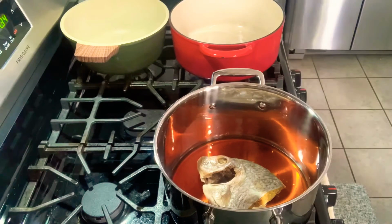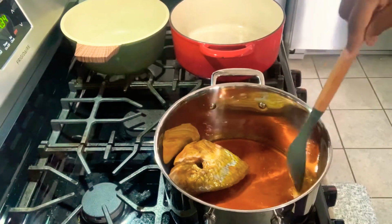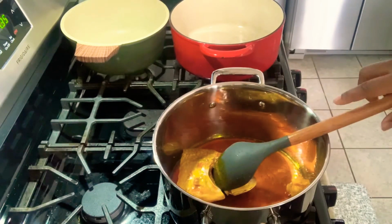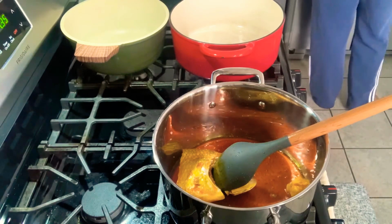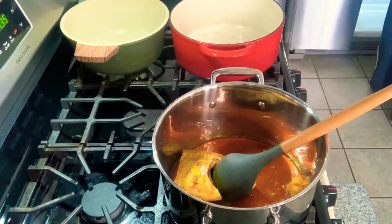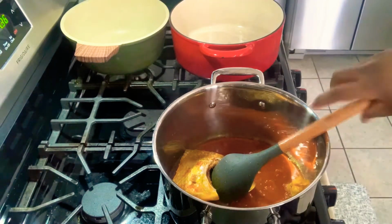So really, the difference between these two, in my opinion, is the Kobe goes through a drying process, whereas the cured fish goes through a fermentation process. Now listen, these two ingredients in your contomeré or spinach stew or sauce will elevate it to another level. If you haven't already, be sure to try this.